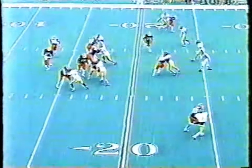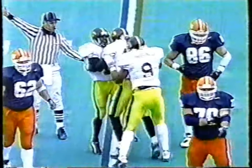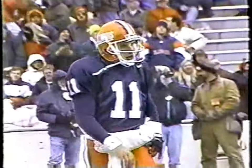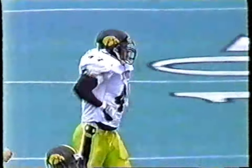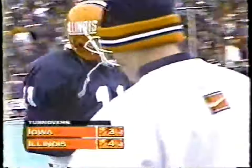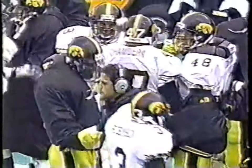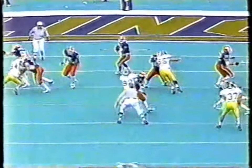2nd and 10. Tipped by DeVries, intercepted by Chambers. Little touch pass over the middle, and a lot of Hawkeyes in the neighborhood, and they take it away again. So Chambers comes up with the interception off the tip. You can just see how this Hawkeye defense, as you alluded to earlier, elevates its game in the fourth quarter. They pride themselves on that. This is the third tip ball, the second that gets the interception.